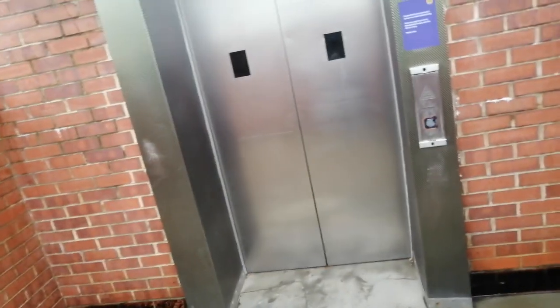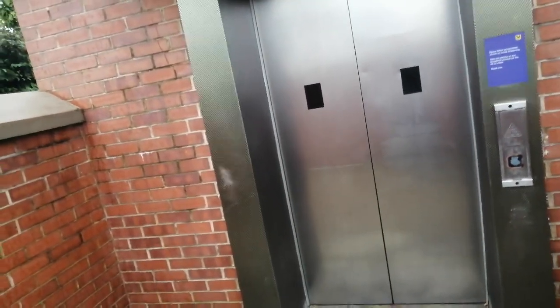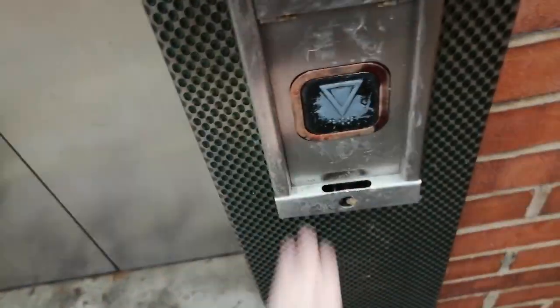So what I'm going to do is compare this unrefurbished lift, which you see in front of me right now, with the one that's been refurbished. So firstly, let's see what they looked like originally before refurbishment.